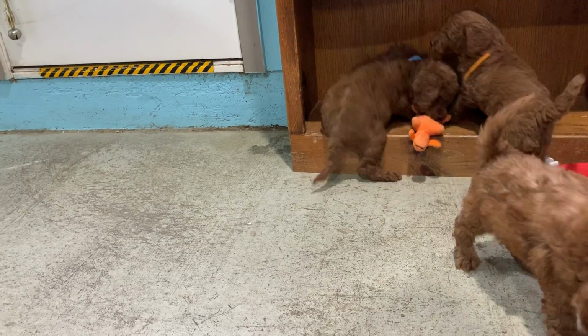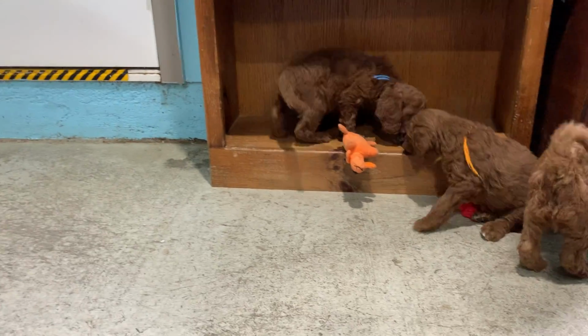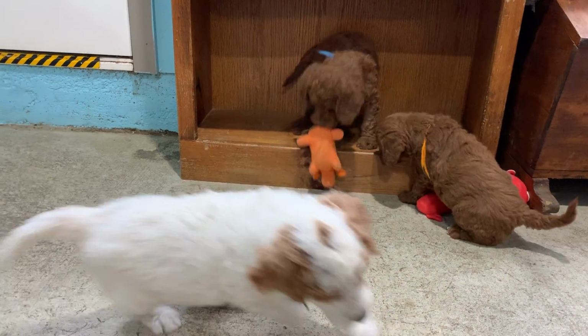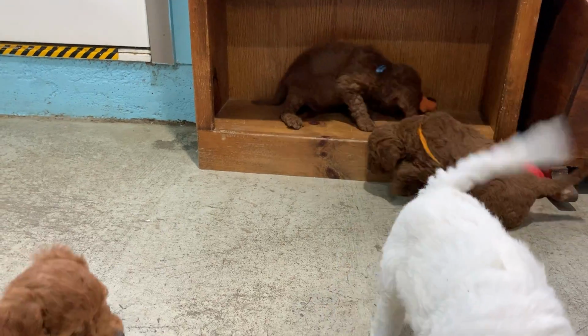So any of these could be great for therapy work, any kind of working class dog. I mean, they have a heavy toy drive. They love their vitamins, so they have a good food drive. They'll do anything for a treat.